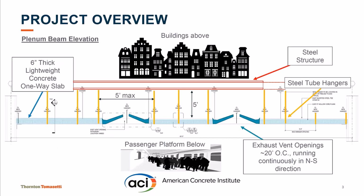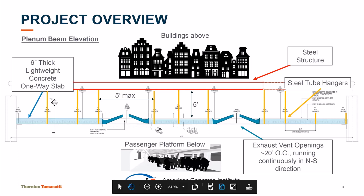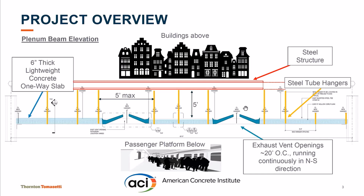So this is a schematic of the system that we analyzed. The system is a 6 inches thick lightweight concrete one-way slab that is supported by steel tubes, hangers, hanging from the main steel structure that supports buildings above. The concrete plenum is interrupted roughly every 20 feet by openings, exhausts that allow the fumes and smoke coming out the engines of the trains idling below it to actually be dissipated above the passenger platform. So this is indeed the ceiling of a passenger station. And again, these exhausts allow the smoke to be dissipated.